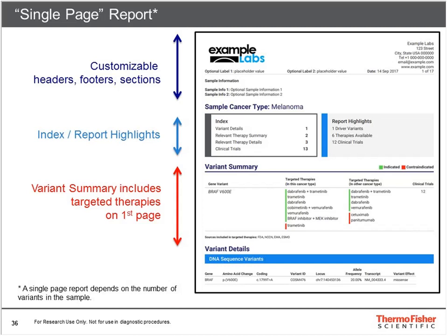We have another section here showing the variant details. If you want the genomic information from your VCF file, you have the option to bring in this variant details section, which then can be customized. You can decide what order these columns are in, and in fact, you can decide not to have it at all or put it in a different part of the report if you like with our report builder, which I'm going to show you next.